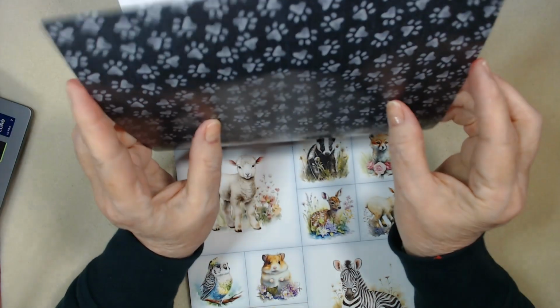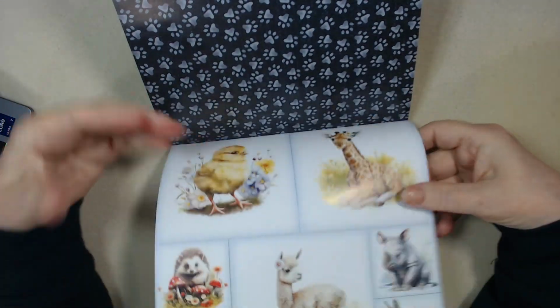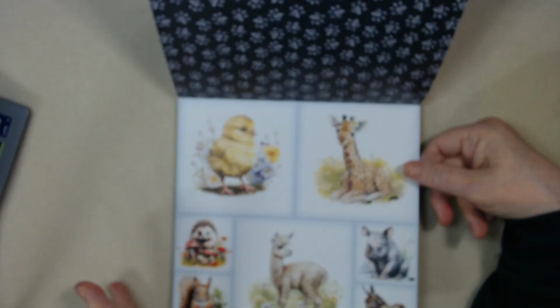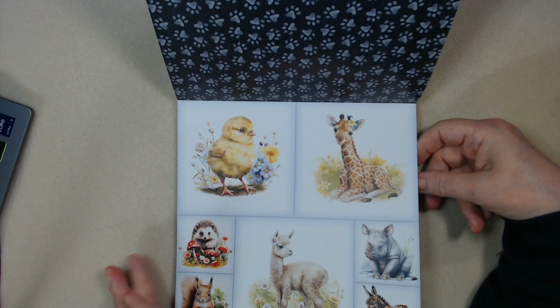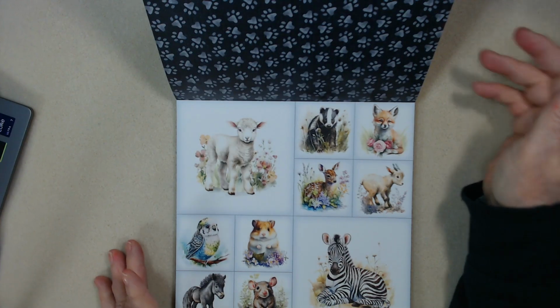It's not real thick, and I also think that's okay because for card making especially, and even other projects like ATCs and stuff, you don't necessarily always want a lot of bulk, right? And you can add it in other ways.